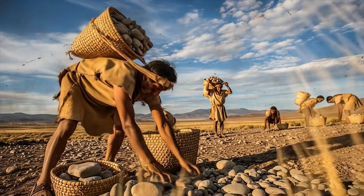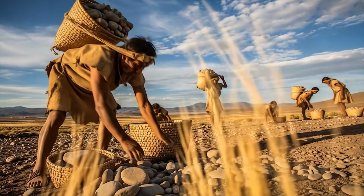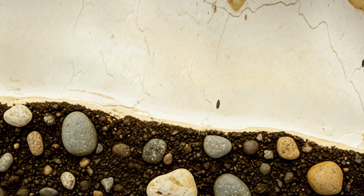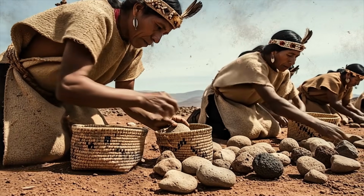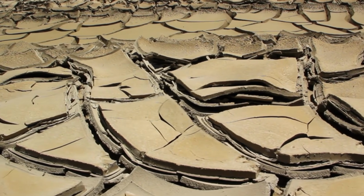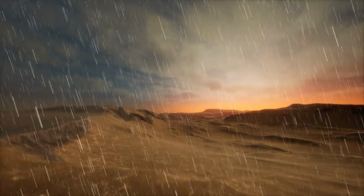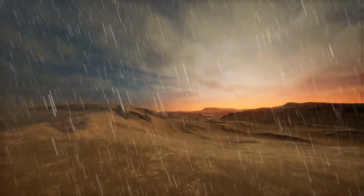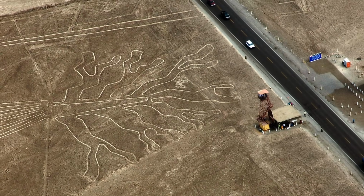First, they would remove the top layer of dark weathered rocks and expose the lighter dirt beneath. The light clay stands out against the darker ground. By clearing about 12 to 15 inches of stones, they could create clear, contrasting lines. The desert is very dry, and the clay has stuff in it that helps keep the lines from being blown away by winds or washed away with rains. That's why they've stayed there for thousands of years, even with the wind and weather.